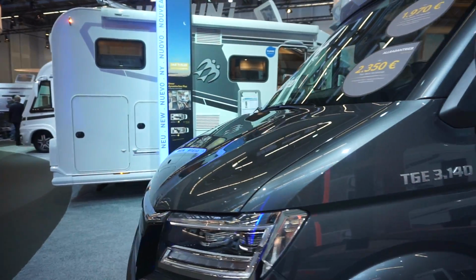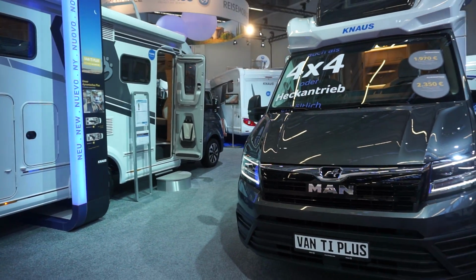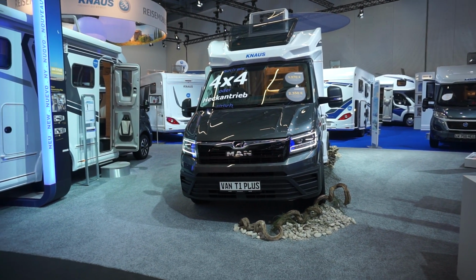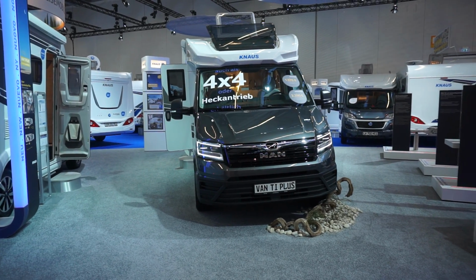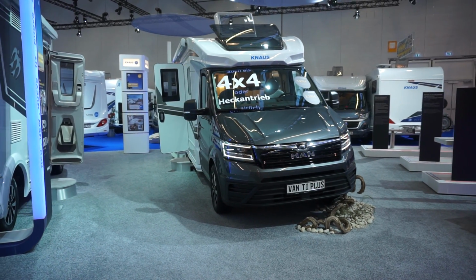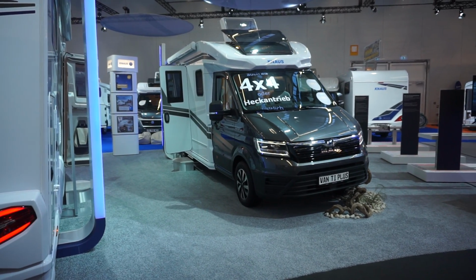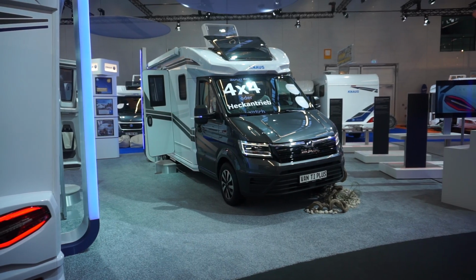And as I say, there's far more information on motorhomefulltime.com under Knaus Van Ti Plus. You can also get it in 4x4. Forgot to say that when I was indoors. I've got lots of photographs of it in tough 4x4 conditions as well. So really do have a lot of information on this one.